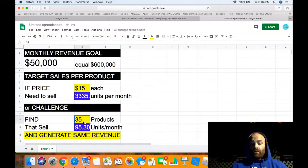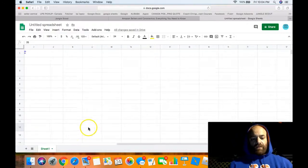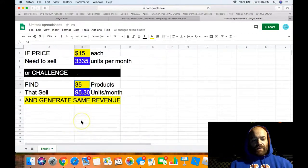Now, on a side note, if you had 35 products, some are going to do better than others. Some are going to grow quicker than others. You're going to start directing your inventory and your cash flow to certain products. And ultimately, you're going to generate more than $50,000 a month in revenue. Okay, so now I've got a goal.